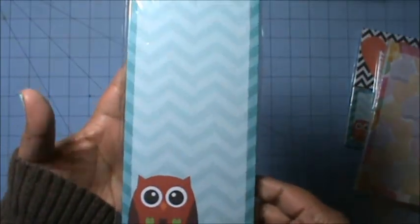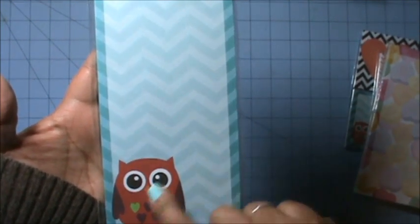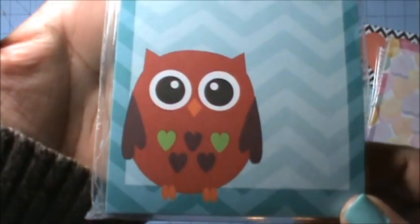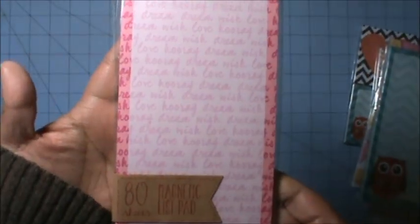Then I got this one, same pattern on the little sticky note with a chevron, and then the cute owl. And then I got this one. I don't know if this is part of their Valentine's Day collection or not, but I really like the font of these words, so I just picked up one of these.